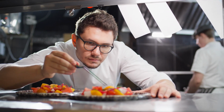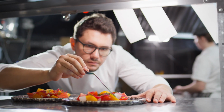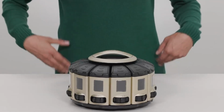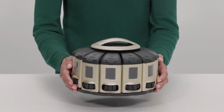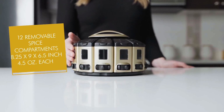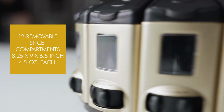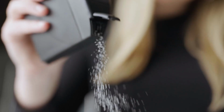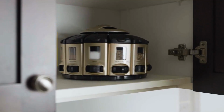Ever been halfway through a recipe and realized you've mixed up the cinnamon with cumin? Yeah, me too. The Kitchen Art Select-a-Spice Auto Measure Carousel is a lifesaver for anyone who's tired of spice chaos. It holds up to 12 spices, and with a quick twist, it dispenses exactly 1/4 teaspoon. No more guesswork, no more digging through random spice jars.